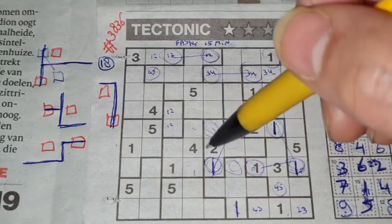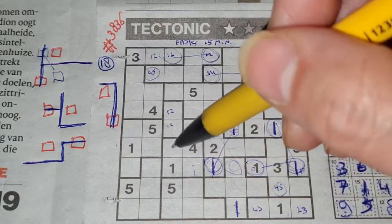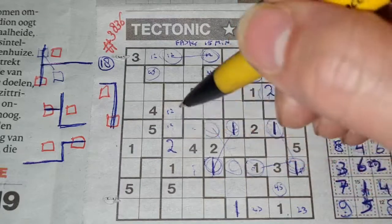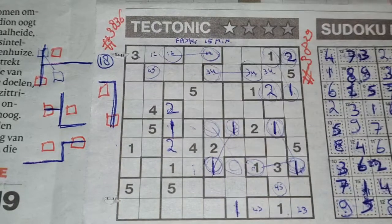These 2 boxes cannot be a 2. We have a 2 here. So this box, so 1 box left for the 2 should be here. Now we have a 2 there, so this box can't be 2 anymore. That box should be a 2, and this box should be a 1.